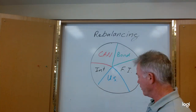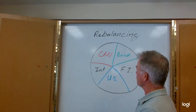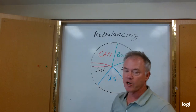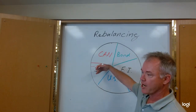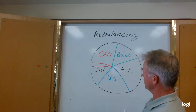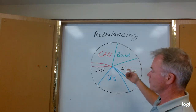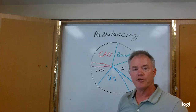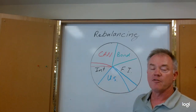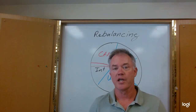But let's say that over a period of time, we find that Canadian equities have done particularly well, and they've grown in a greater percentage in reflection to the other. Perhaps the international equity has collapsed a little bit. Maybe the U.S. equity has actually done well, and it now has a greater percentage compared to the fixed income or bond. So now the portfolio might be out of balance, whereas it was supposed to be 60% equity and 40% fixed income. Maybe now it's 70 to 75% equity and only 25 to 30% fixed income.